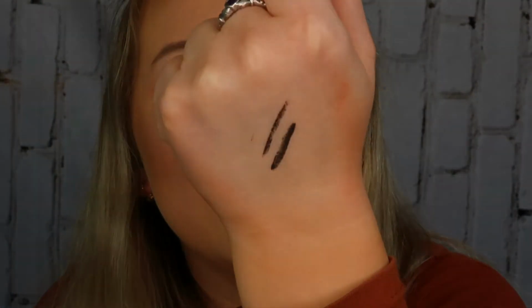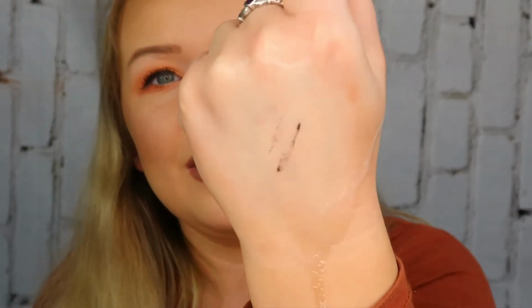Okay, it's coming off, but look at that. Barely. You would have to really scrub at your hand for the eyeliner to come off, which I think is great, especially for someone with watery eyes. I think this is amazing. Wow, okay, I'm impressed. And after all of this scrubbing, it's still there. Interesting. Okay, I wonder how it's going to work with water and cleanser. We will see. But yeah, that's just proved it there to you, that it's very waterproof and very long lasting.